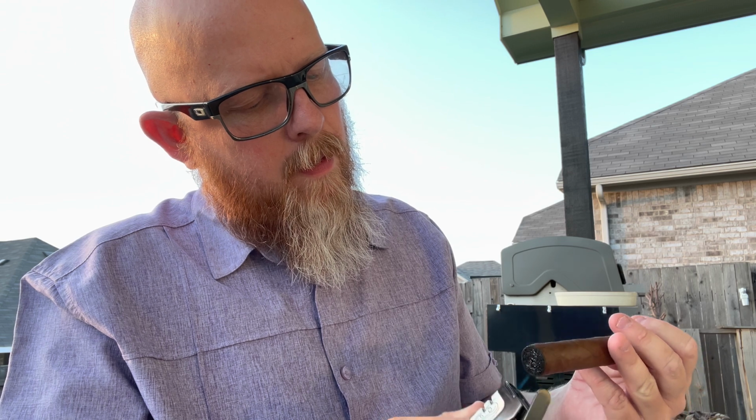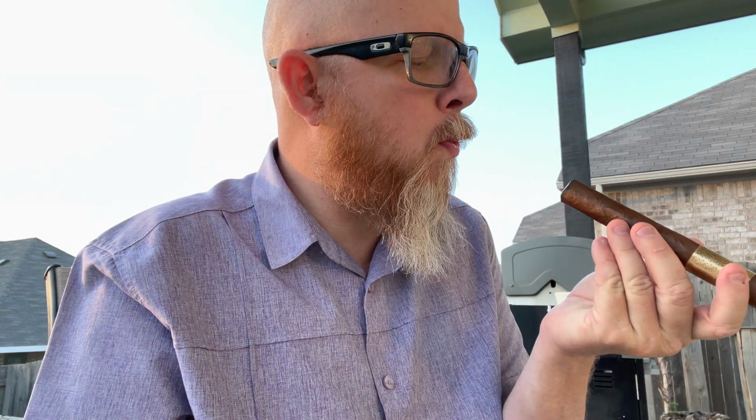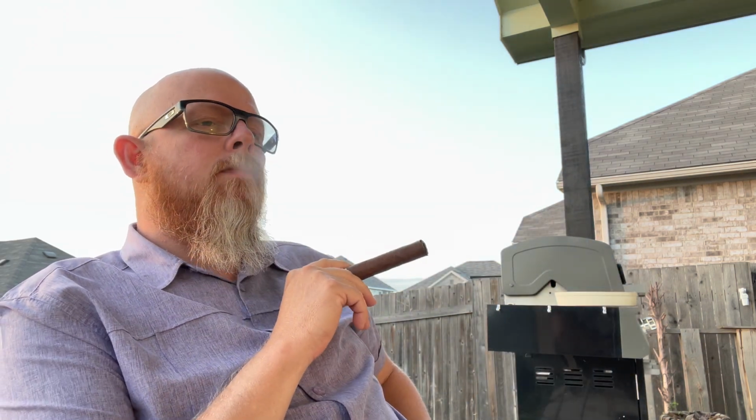La Flor is one of those companies where it's hard to get a lot of information on the cigars themselves to do prep work. But I am just super impressed. The only La Flor that I've ever had that isn't to my liking is a Cameroon one that I had the other day. Other than that, everything that La Flor's put out is at least very good, and this one is exceptional.